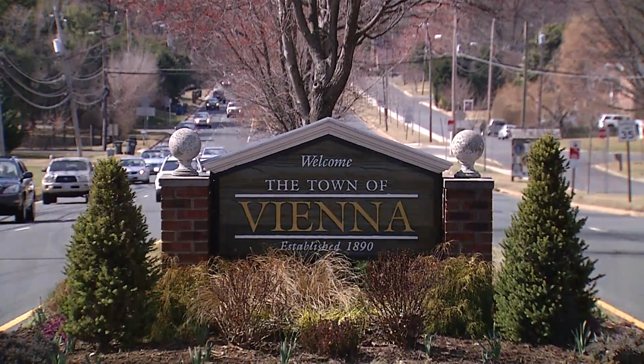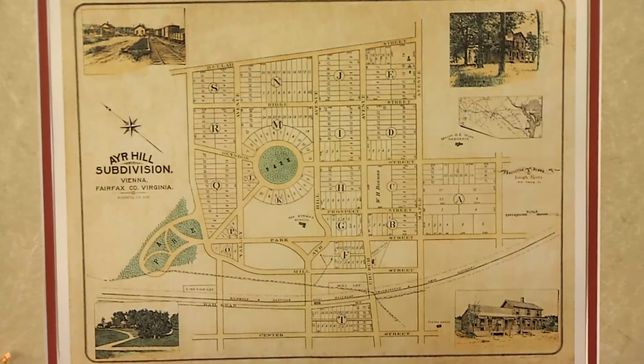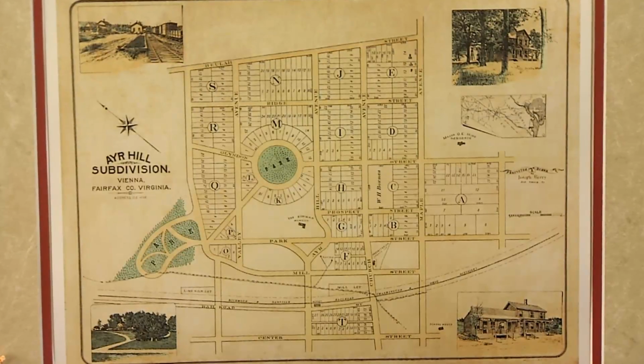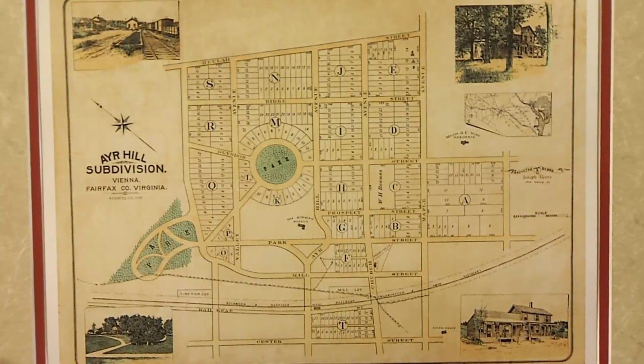Then in the 1760s, we had a man come from Scotland named John Hunter. And he was a second or third son of an important merchant family back in Ayr. And he built his plantation home and called it Ayr Hill. And these were plantations of tobacco in the 18th century. And because of his plantation being called Ayr Hill, this whole area that's now Vienna was called Ayr Hill.